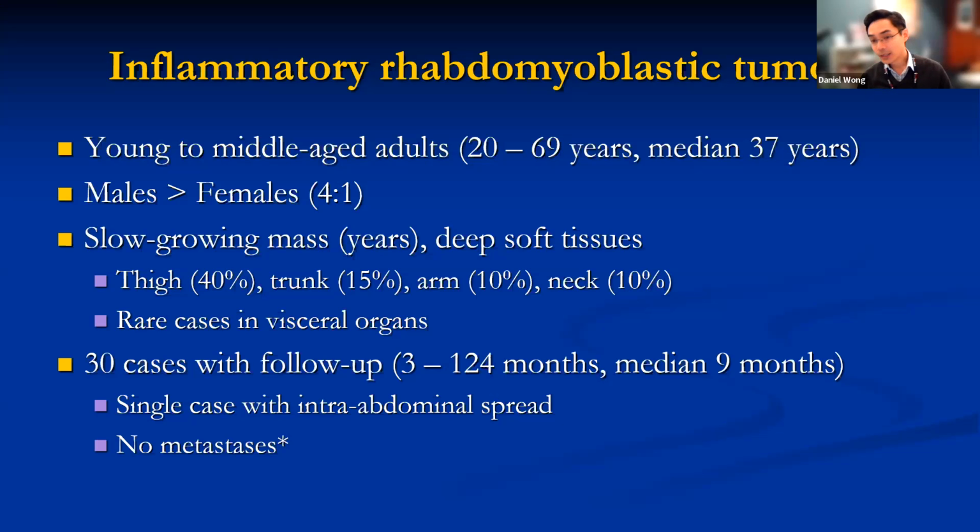And there are some isolated cases reported in visceral organs. Based on a median follow-up of 9 months, which admittedly isn't that long, but that's from the largest series of this tumor, it seems to have a very good prognosis. There's only a single case reported with intra-abdominal spread, and there are no cases reported of distant metastases, although there is a caveat to that, and I'm going to come back to that at the end of the talk.